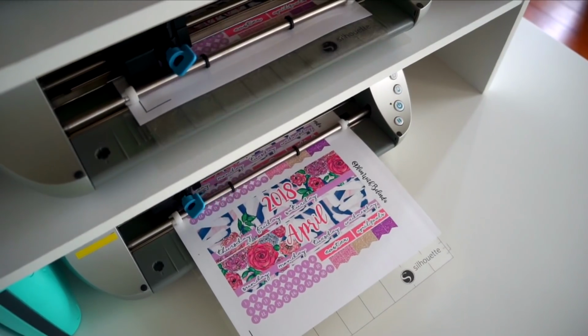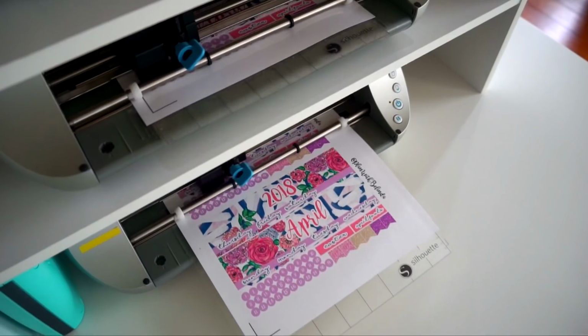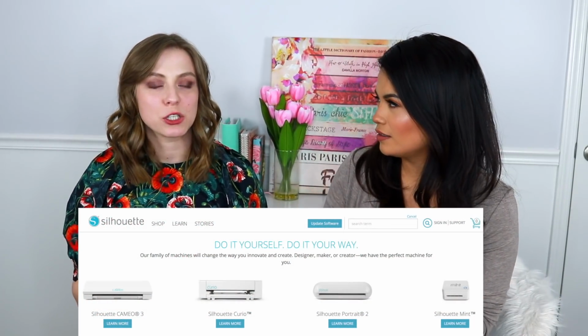You need obviously a printer, any type of printer you like the quality of. Then you need a Silhouette Cameo, which cuts the sticker. So there's a printer because you need to print them out, and then there's the machine that cuts it up for you. I use the Silhouette Cameo. And you use the same one. I use the same one. Okay, so there you go. That's a good one. There's another one too, right? There's a Cricut as well, that people use. So you just have to learn how to use those, and it's really easy.